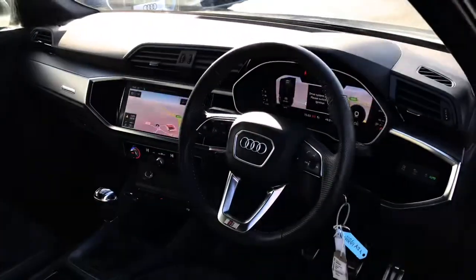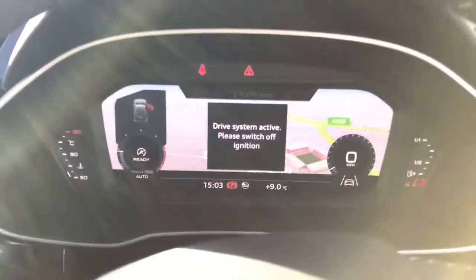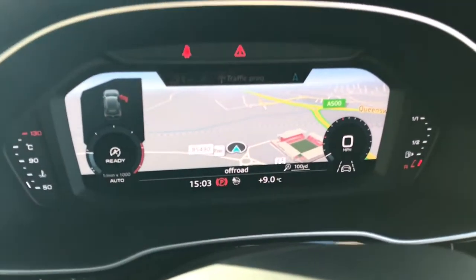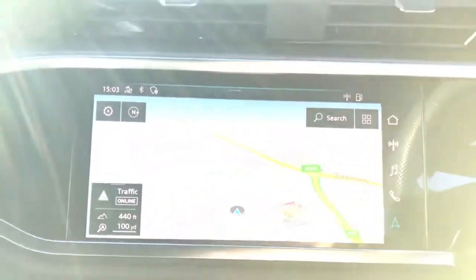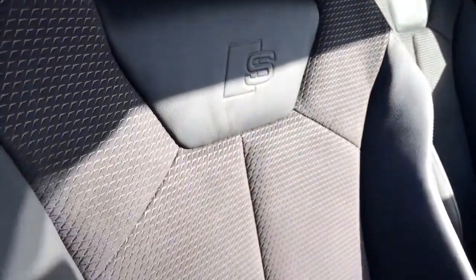Towards the interior, you will see the 3-spoke leather multifunction sports steering wheel, the Audi virtual cockpit display with the MMI navigation. The vehicle also features the touchscreen MMI display, again with the MMI navigation. The vehicle features the ambient lighting pack, DAB digital radio. And the vehicle also has the front sport seats finished in upgraded leather and alcantara.